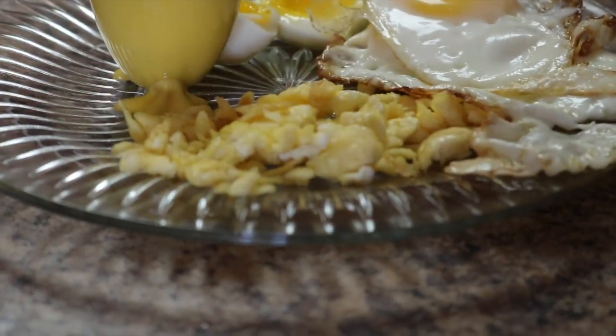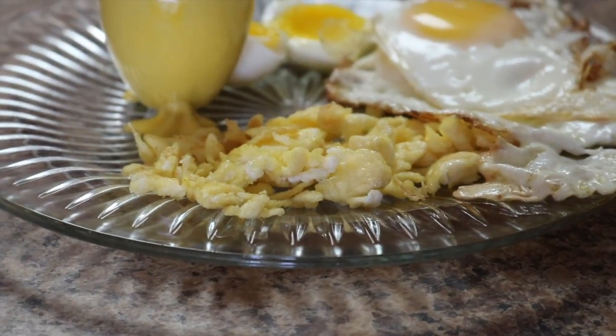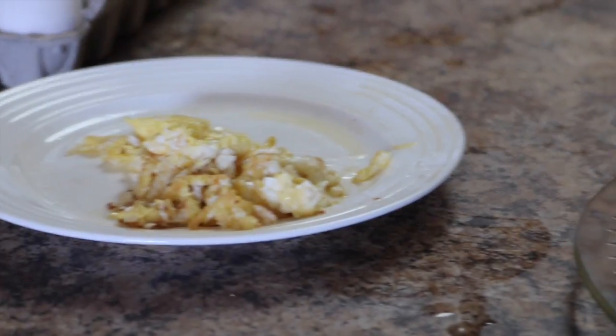And these ones look like they're dried out and old. Which, I don't want dried out and old. I want nice and fluffy eggs. Nice and moist fluffy eggs. That's what I want. As I always tell you, it's time to try the food.